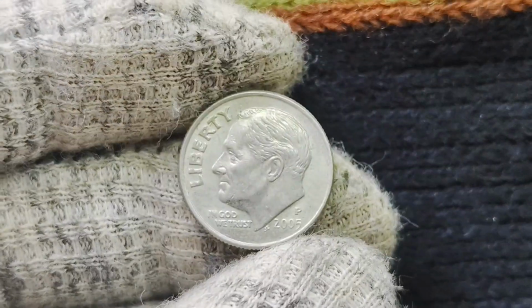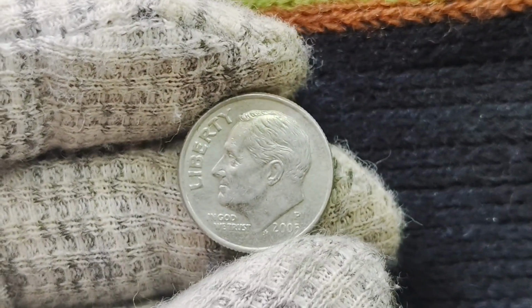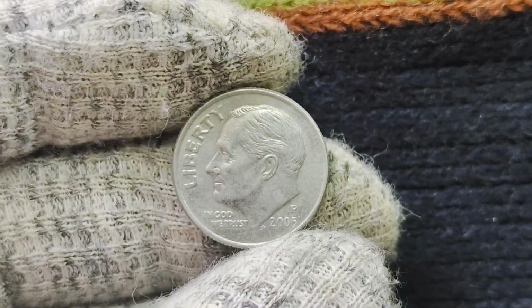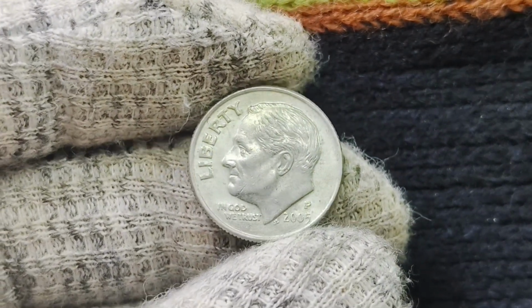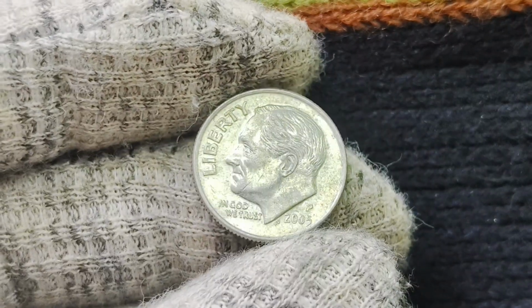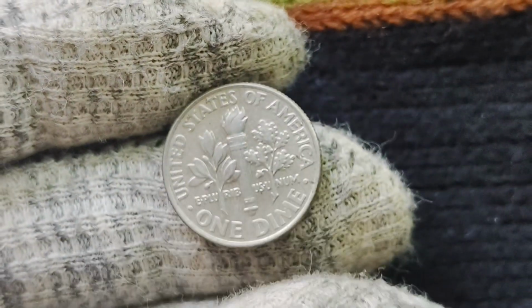But what sets the 2005 mint-marked dime apart from the others? It's a unique error coin. When looking at the face of this dime, you might not immediately notice something different, but if you examine the details carefully, you might spot an anomaly that makes it incredibly rare and valuable.